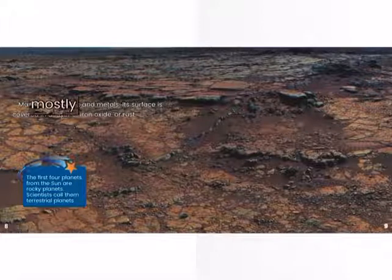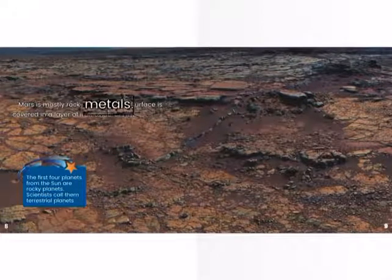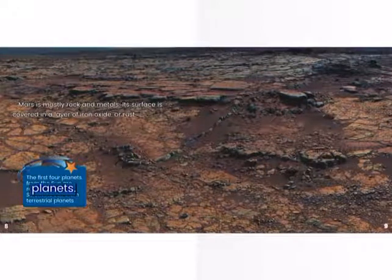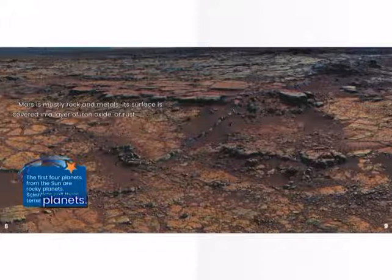Mars is mostly rock and metals. Its surface is covered in a layer of iron oxide, or rust. The first 4 planets from the Sun are rocky planets. Scientists call them terrestrial planets.